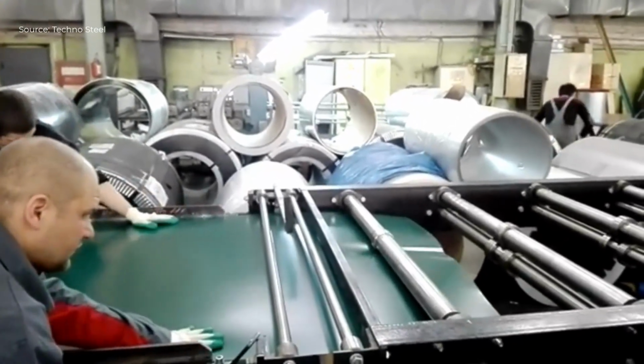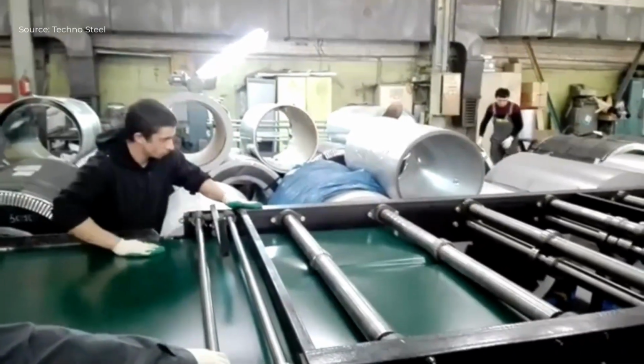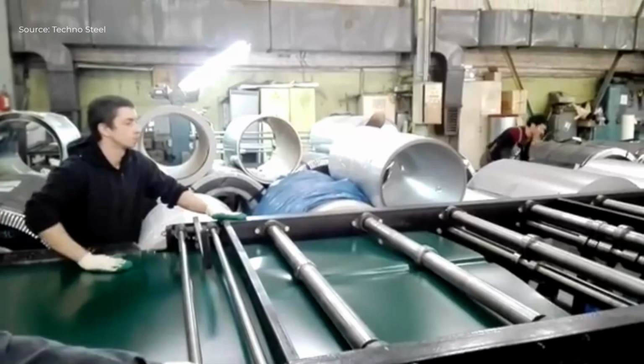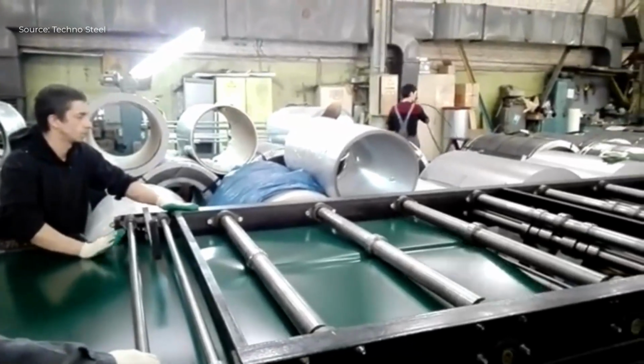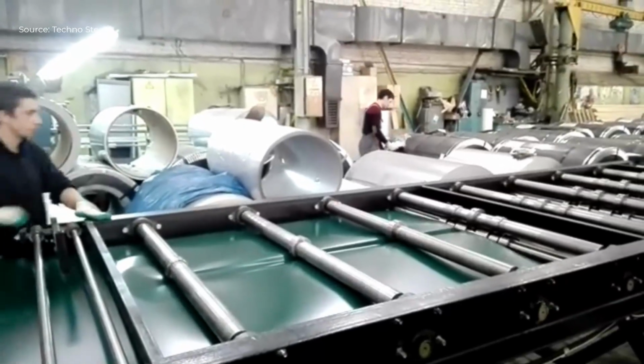The process begins with coil preparation. A large steel coil is loaded into an unwinder. Workers feed the end of the steel strip into the forming line. The tension is carefully controlled to avoid distortion or misalignment during the feeding process.